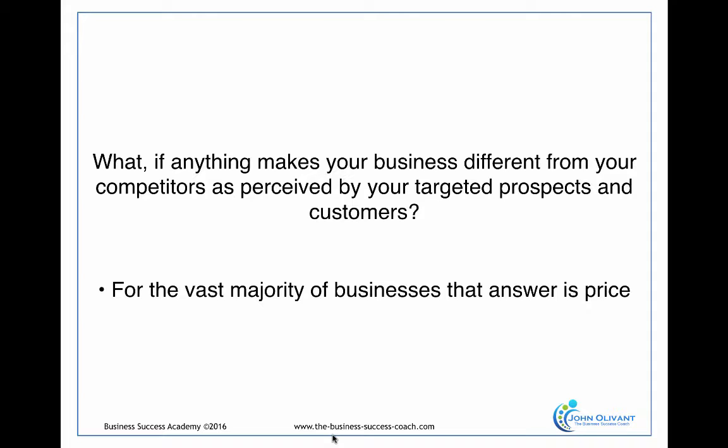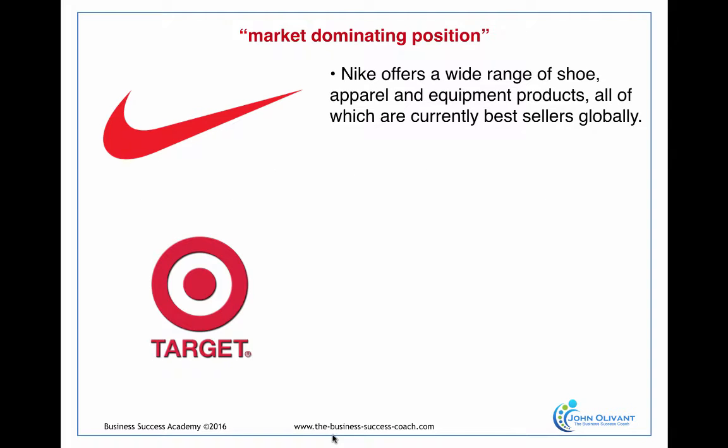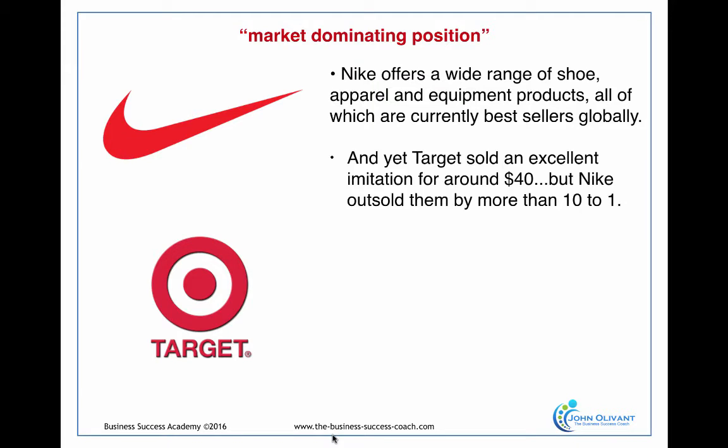Let's now talk about a couple of the world's top companies. Nike offers a wide range of shoes, apparel, and equipment products of all types, all of which are currently the best sellers globally. One of their shoes in the past was the Air Jordan 3. The Air Jordan 3 sold for around $150 and up. And yet, Target sold an excellent imitation for around $40. But Nike outsold them by more than 10 to 1.